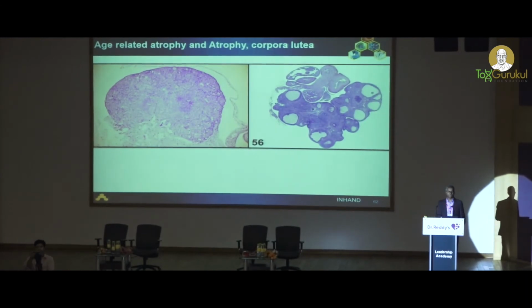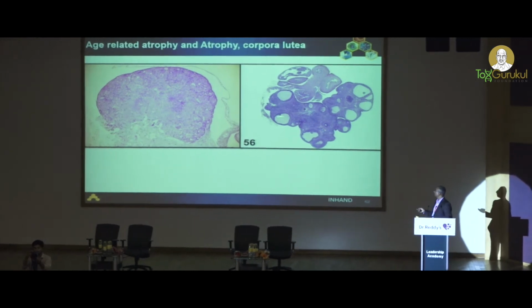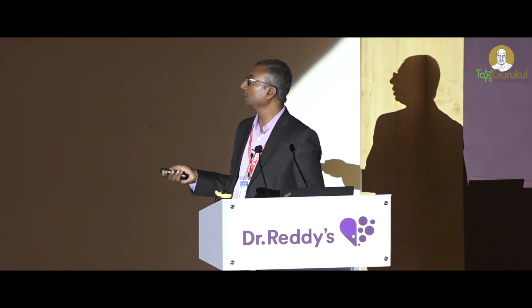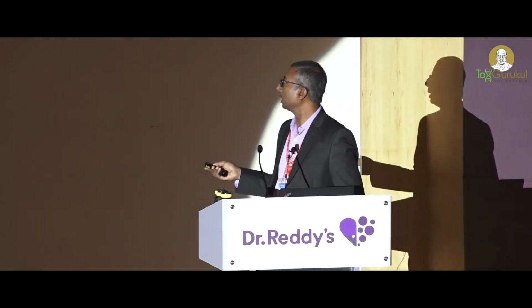Neither the follicles nor the corpus luteum is what you can appreciate here, whereas in this case there is a lack of corpus luteum, whereas the follicles are more. Many drugs are known to cause such changes. I will touch upon that in the next one. The corpus luteum can also increase in number. It can also decrease, as I mentioned. It can be completely absent.